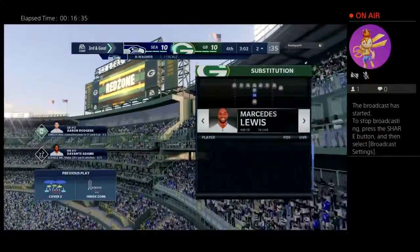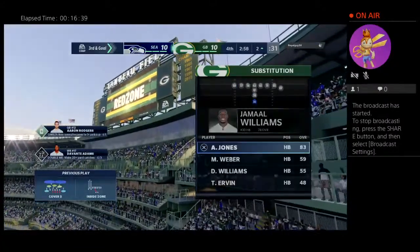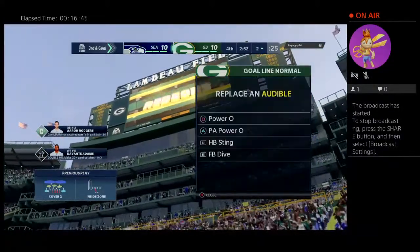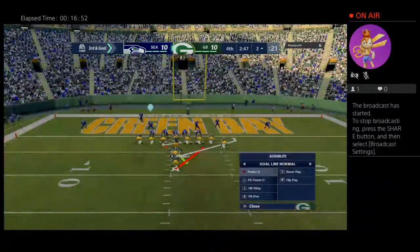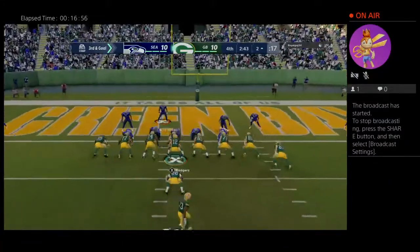His path became similar to almost running a stretch play, didn't it? Trying to find a crease, anywhere to put his foot in the ground and cut back. It just never materialized. They've been denied touchdowns in the red zone twice already. Here comes 3rd and goal.